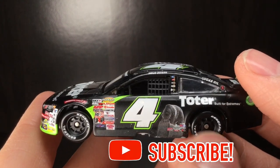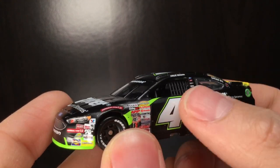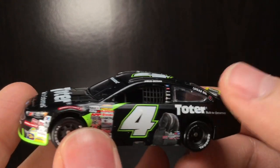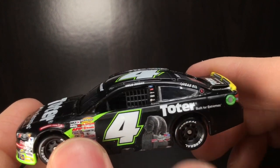I mean, you got the bear over here climbing on a rock, dropping turds in the freaking woods. It's all good and dandy. Really cool. I like this. I still don't know what the heck a toter is. I don't know if it's garbage bags or who knows. Maybe it's a pooper scooper.